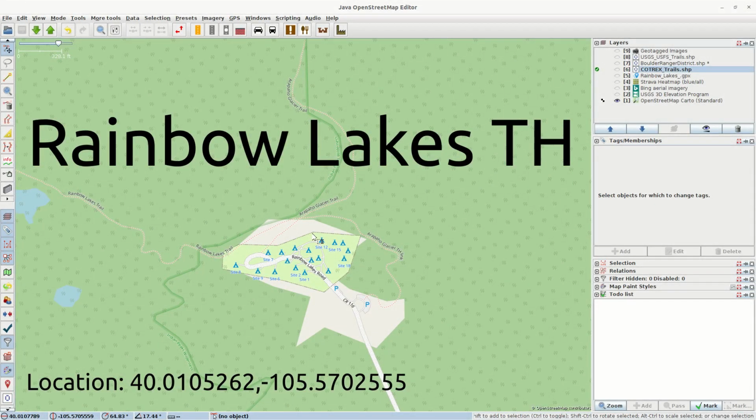In this video, we're going to take a look at some possible issues with the trail data from government sources. Specifically, we're going to take a look at COTREX, otherwise known as the Colorado Trail Explorer from Colorado Parks and Wildlife, which is part of the Colorado state government. We're also going to take a look at data from the US Forest Service and the US Geological Survey. That is USGS.